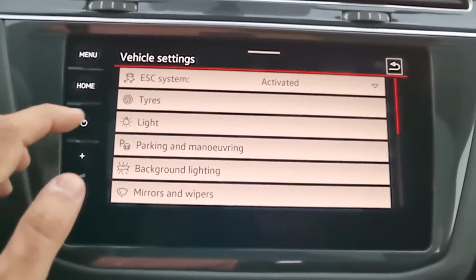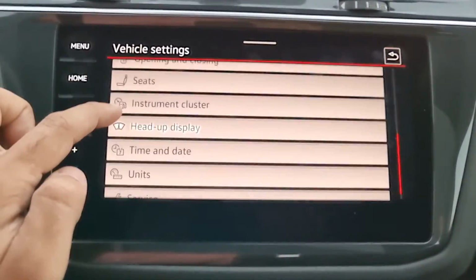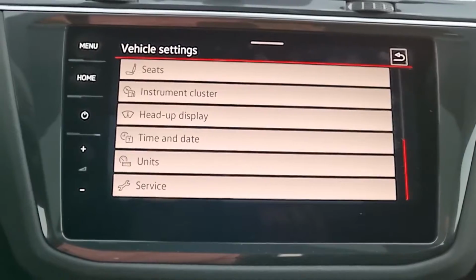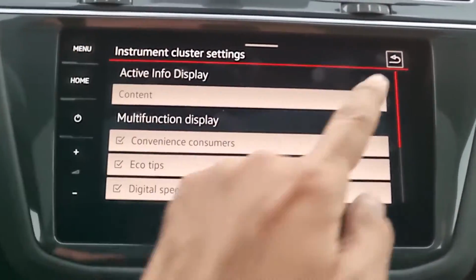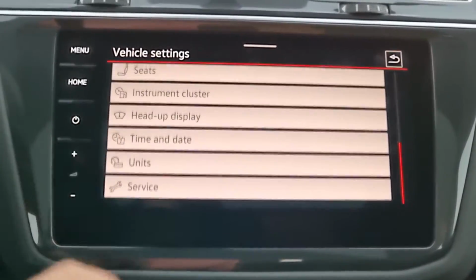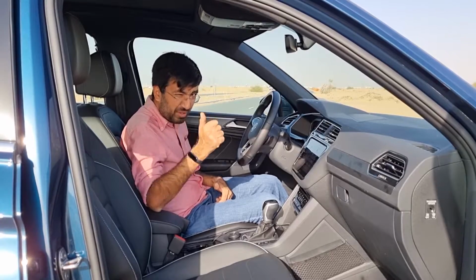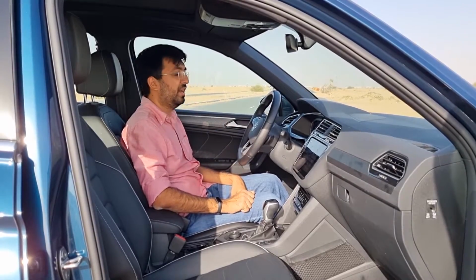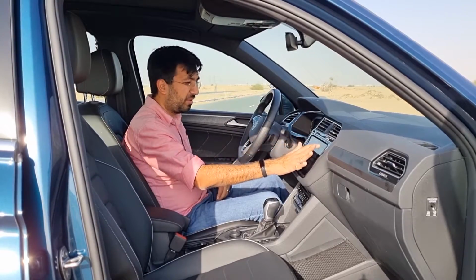When you press that, you are led to a huge list of options, where you can see your tires, lights, parking and maneuvering. There is background lighting, which I had mentioned. You can change the interior lighting, the mood lighting which is given, the seats, the instrument cluster, and also there is a heads up display which has been given. I'm going to come to that. So you can change the information for your heads up display and everything from your units and all of that.